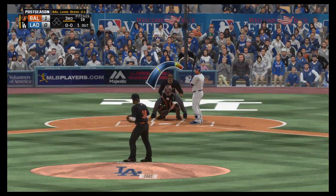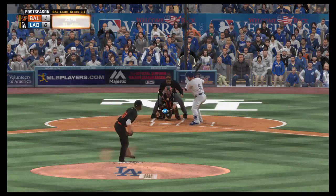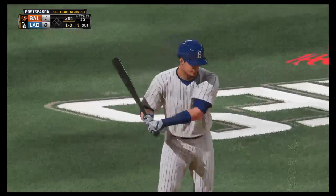Here's the catcher, Yasmani Grandal, as he'll take a look at ball 1. Ball 1, no strike.